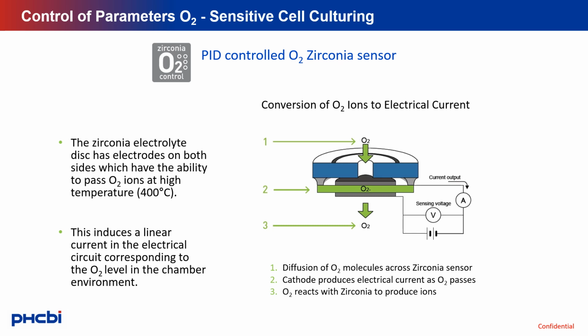The zirconia electrolyte disc has electrodes on both sides, which have the ability to pass O2 ions at a high temperature. This induces a linear current within the electrical circuit that corresponds to the O2 levels within the chamber environment. PHCbi's solid zirconia O2 sensor maintains long-term, high accuracy while offering a long lifespan. It also does not require periodic calibration, allowing a long-term, easy-to-use solution for cell culturing under hypoxia conditions.